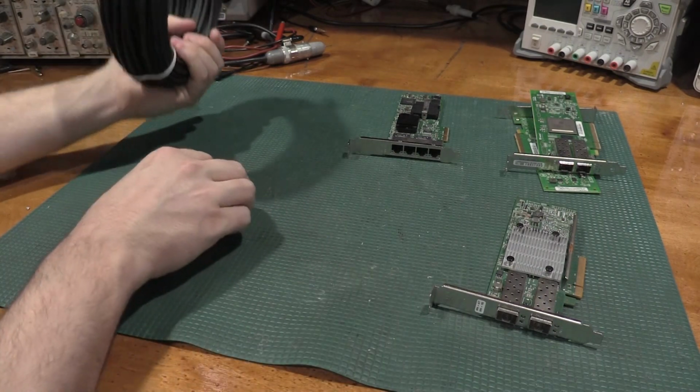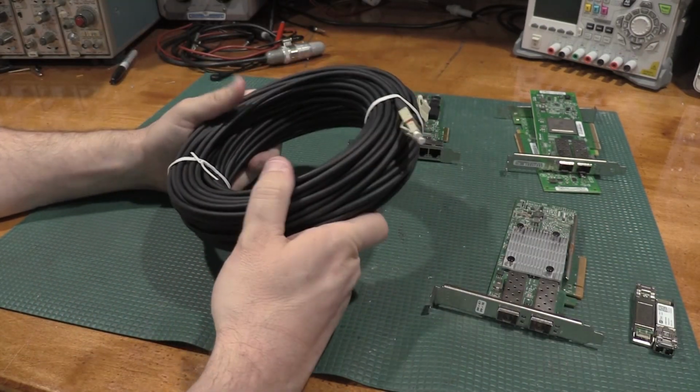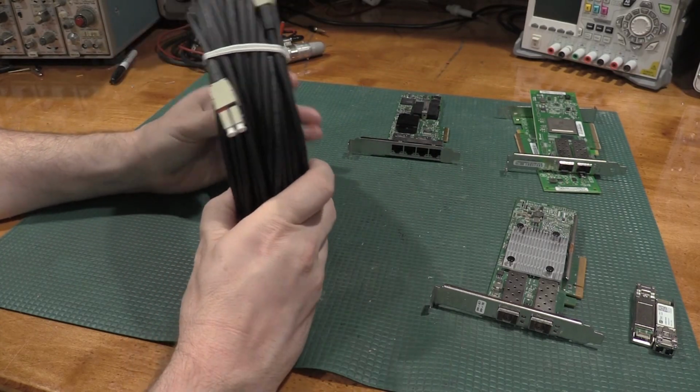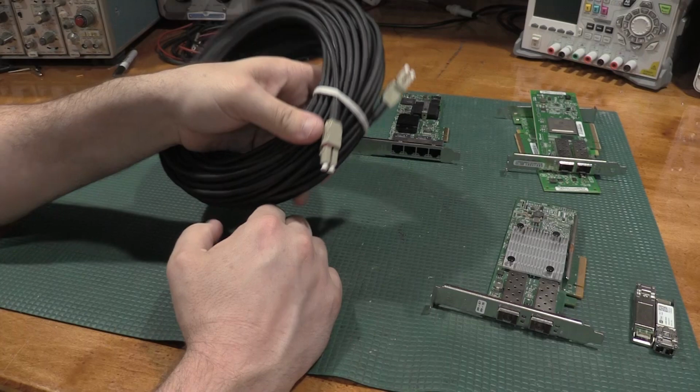The problem is the CAD computer and a couple of other computers are not co-resident in the rack. So how do I get the high-end data connection or high-speed data connection out to the CAD computer? That's where this comes in.